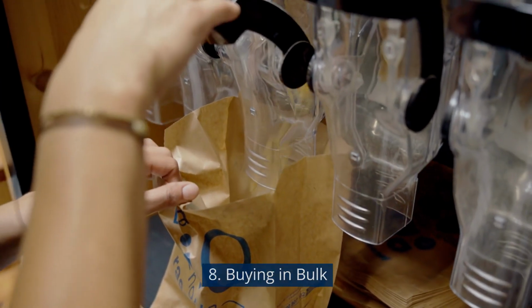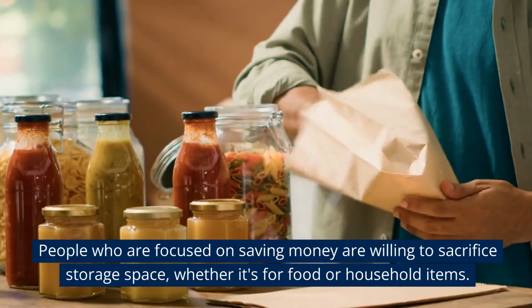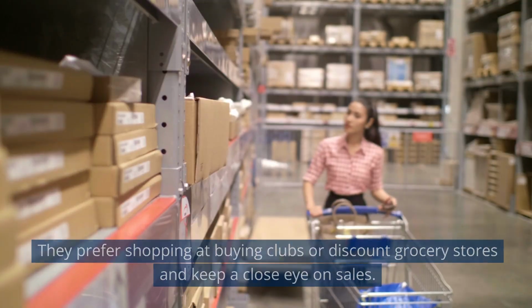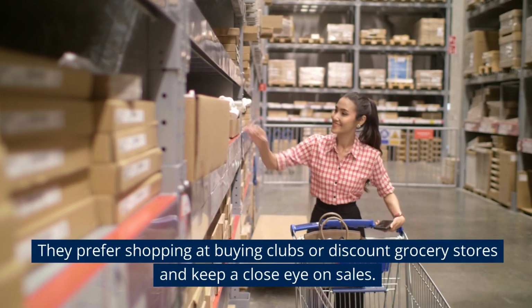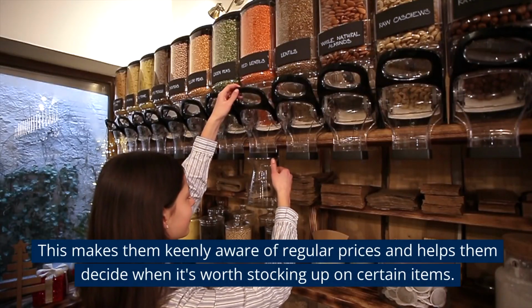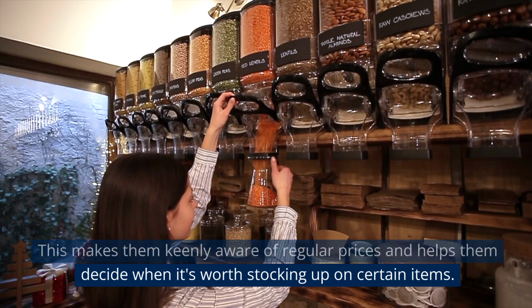8. Buying in bulk. People who are focused on saving money are willing to sacrifice storage space, whether it's for food or household items. They prefer shopping at buying clubs or discount grocery stores and keep a close eye on sales. This makes them keenly aware of regular prices and helps them decide when it's worth stocking up on certain items.